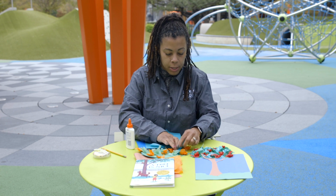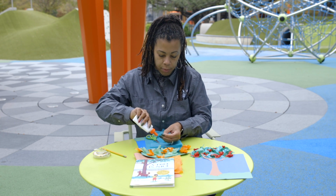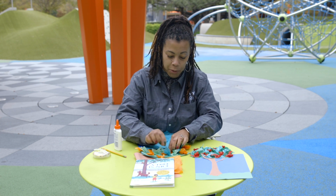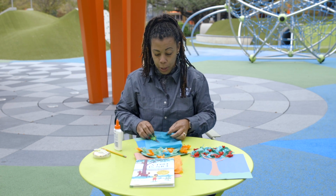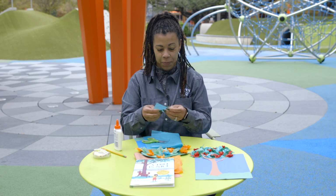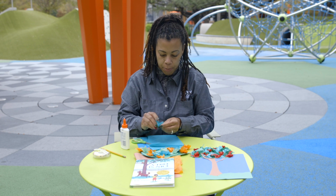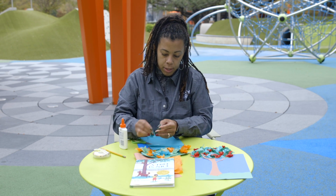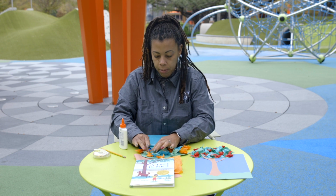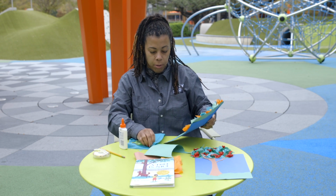All right, let me start placing some of the green, the darker green pieces in. And again, it does not have to be any particular way that these are placed on here, just whatever you like. Mine is coming together. Looks like I'm gonna have to cut a little bit more to fill it in. But this will kind of show you what it's starting to look like now as you fill those pieces in.